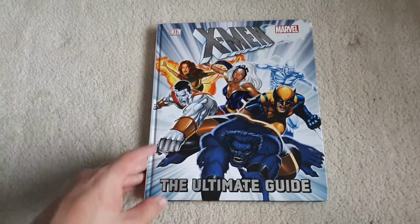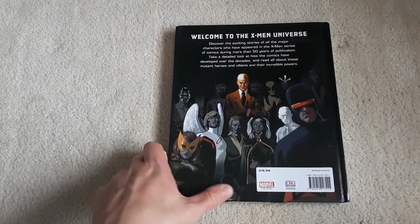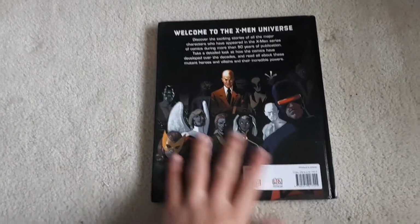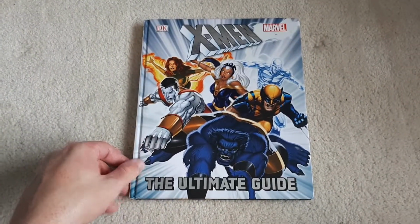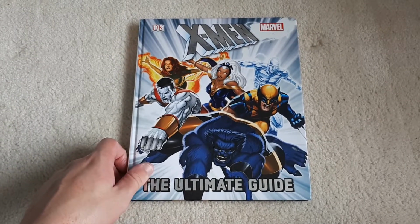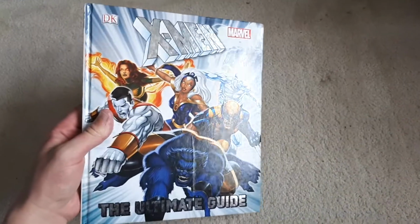But anyway, my final 2 books, which aren't graphic novels, but they're sort of encyclopedias. I got the Ultimate Guide to the X-Men, because I do not know nearly enough about the X-Men as I should, so I'm hoping this will inform me more. I think it's quite an old version, so it's not that up to date, but it should still give me some more knowledge, so I'm looking forward to hopping into it, learning some more about the X-Men. Not much to say about these because they're just encyclopedias, but whatever.